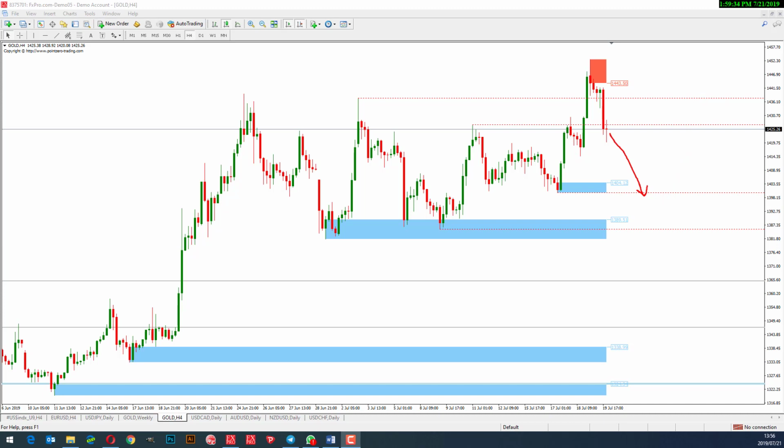So 1420, 1480 price zone, it can be cleared out in an instant. Because if you look at gold, what happened on Friday, price dropped and potentially forming a base for another drop to the downside. Drop, base, drop. That's an institutional supply term that we use in the mentorship group. Drop, base, drop.